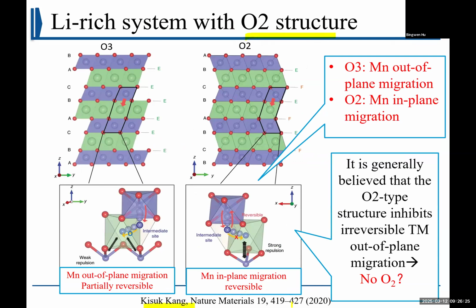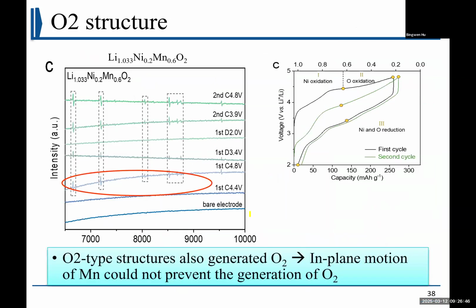It was suggested that because in the O2 structure there's no reversible TM out-of-plane migration, because the metal cannot move to another plane and just vibrates in this plane, this will quench the generation of the oxygen gases. But if we do the experiments, we can see a lot of oxygen gases here. So that means that in-plane motion of this kind of metal ions cannot prevent the generation of the oxygen gases.